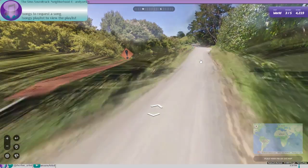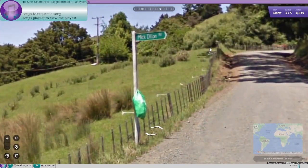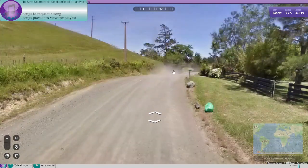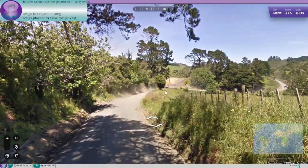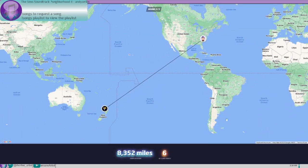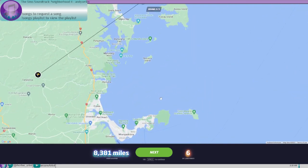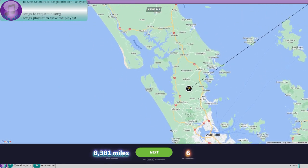Okay, we've got English. Mick Dillon. You know, this feels like it could be somewhere right near where I live, so I'm gonna guess North Carolina. No, it's New Zealand again. But, you know, it didn't have Maori-derived names to tip me off.